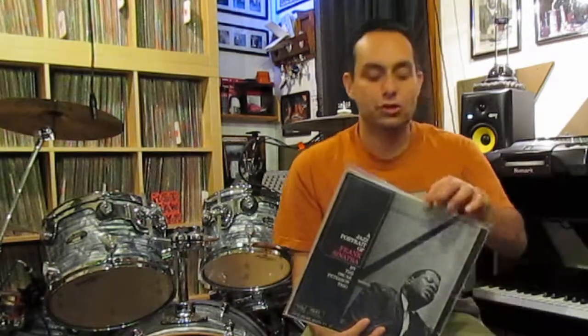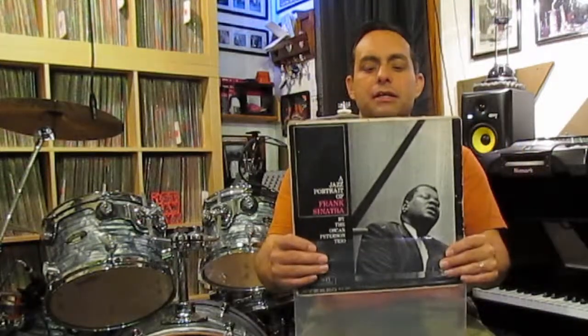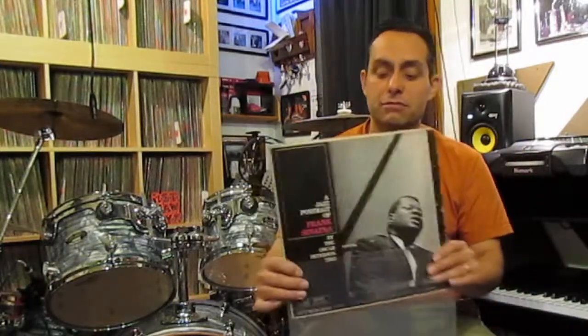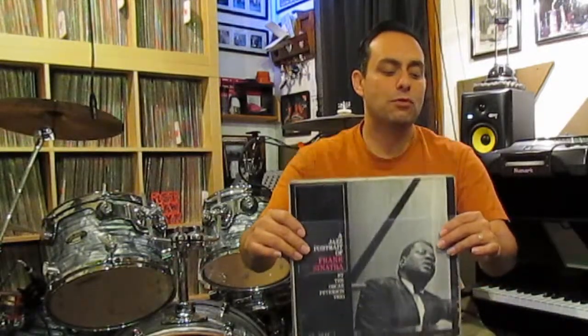It's a jazz portrait of Frank Sinatra by the Oscar Peterson Trio. Haven't had a chance to listen to it, but it's got obviously some covers by Frank Sinatra, and I love Oscar Peterson's work, so it's got to be a good album. It's got to be worth more than $1. That's what I got it for, 99 cents. Put the plastics on them, clean them up. It's important you always clean your records up after you pick them up.